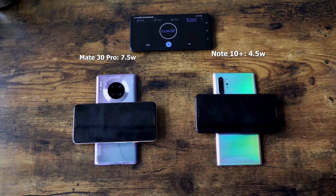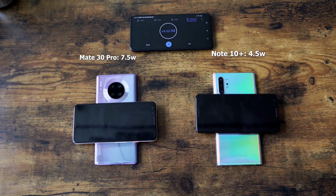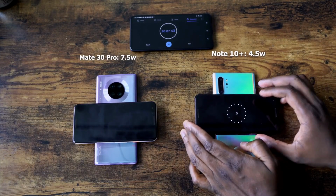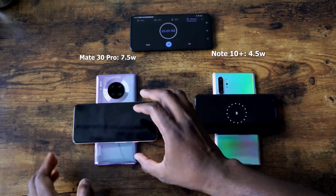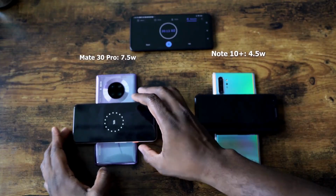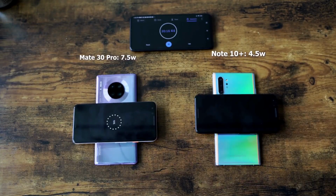So in 10 minutes, you're already at 5% charge. So if you need juice, this is actually pretty cool. Now, the devices here are both Pixel 3, so we want to use the same device, and both of them started at 0%, and we'll see where it goes. So checking in at 20 minutes, we've got 4% here on the Galaxy Note 10, and on the Huawei it's about 10%.